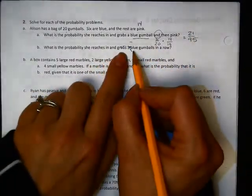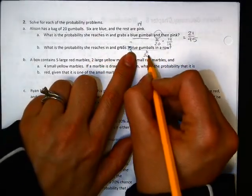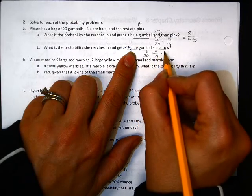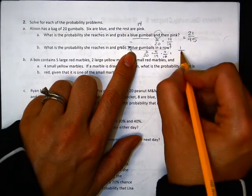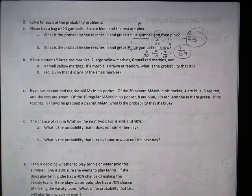Okay, so this one here is different. Now we're looking for 3 blue ones in a row. So 6 out of 20, but now there's only 5, and there's only 19 total. And then there's only 4, and there's only 18 total. So you're going to do all that fun math and get that when you are done.